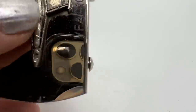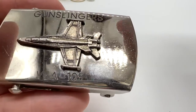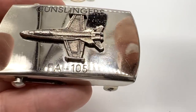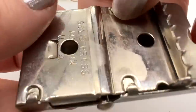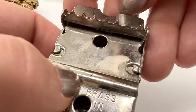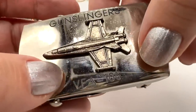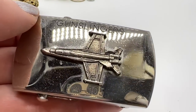But here's the two things where I think I did okay. So I love buying belt buckles, and this is like a military thing. This is a Navy thing, the gunslingers, VFA 105. I didn't know that. I just looked it up. So I think that this might be rare. Not sure. I really couldn't find any comps, and I looked on the whole World Wide Web too. So not sure. But I was thinking certainly I'd be able to get $30 for this or $25.